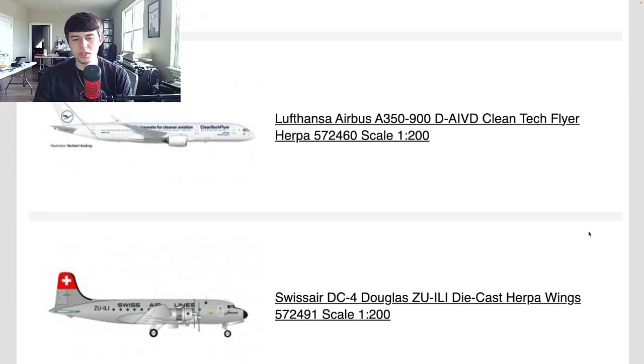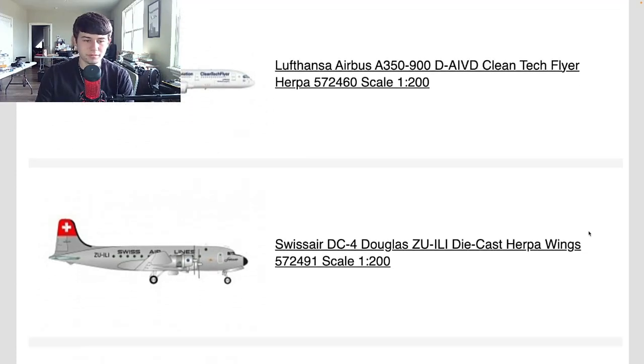And following that, we have a Swiss Douglas DC-4, Zulu Uniform India Lima India. How about this? Really unique looking aircraft, especially the font there on the Swiss Airlines. I think that looks very interesting, to say the least. You also got the tail design looking really cool, and a very unique aircraft. So the Douglas market is really getting fulfilled in a variety of ways by Herpa.